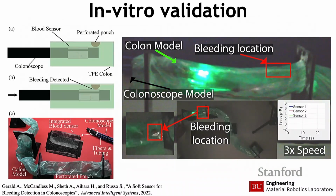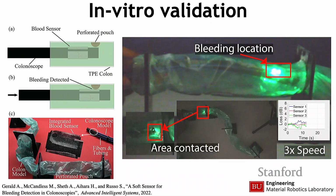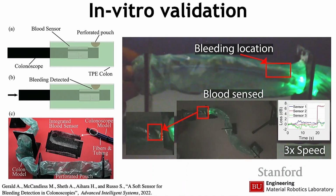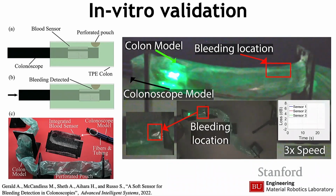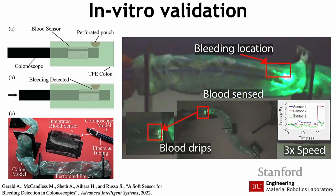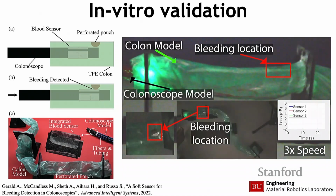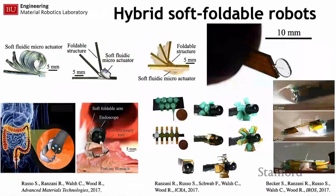This is an in vitro test in a simulated colon environment where we were able to validate our sensor working and picking up blood over here. And actually, Aring, my student, is currently doing ex-vivo tests on explanted colon models with our collaborators, and hopefully over the summer and in the fall, we're planning on doing in vivo studies on this, so in live actual porcine models. So very excited about that.